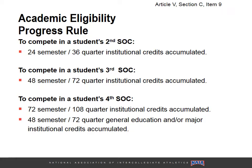The Progress Rule takes effect beginning with a student's second season of competition. According to this rule, a student must have completed 24 institutional credit hours on a semester system or 36 institutional credit hours on a quarter system before they will be deemed eligible to compete in their second season of competition. Similarly, for a student's third season of competition, 48 institutional hours must be accumulated on a semester system and 72 hours for a quarter student.